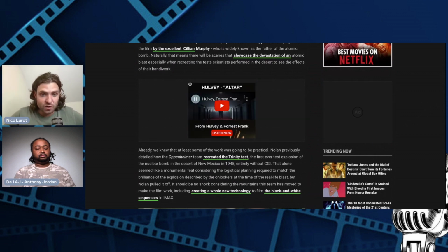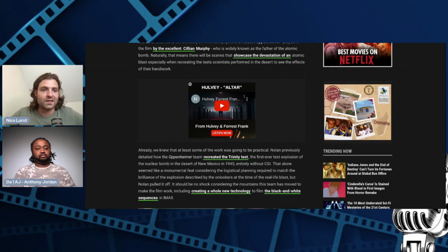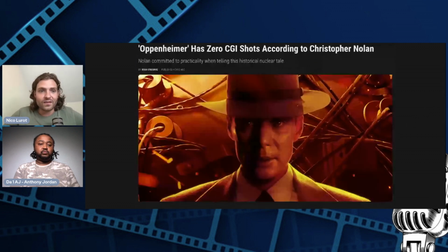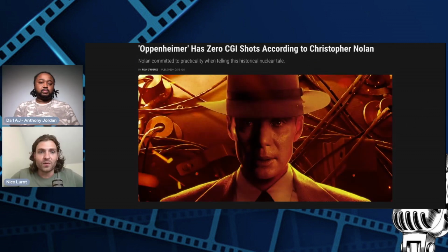It should be no shock considering the mountains his team has moved to make the film work, including creating a whole new technology to film the black and white sequence in IMAX. AJ, as if the excitement for this film wasn't high enough already. What do you make of Nolan's comments?